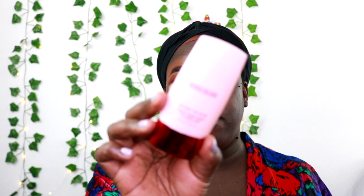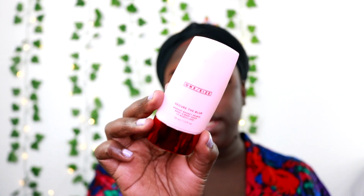So for my face, I like to use either a nice hydrating primer or a nice smoothing primer. It depends on my mood. It depends on the look that we're going for. So for a full coverage, flawless beat, I'm gonna go in with my One Size Secure the Blur Makeup Magnet Primer. We're gonna go in with this one, and this is an Old Faithful. I've been using this down. This is like my favorite.